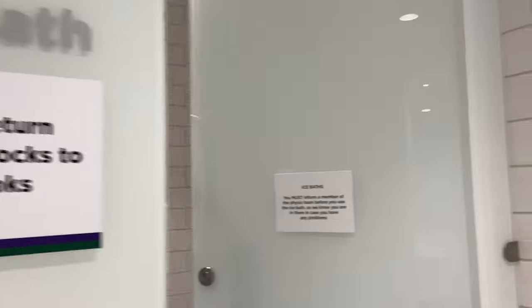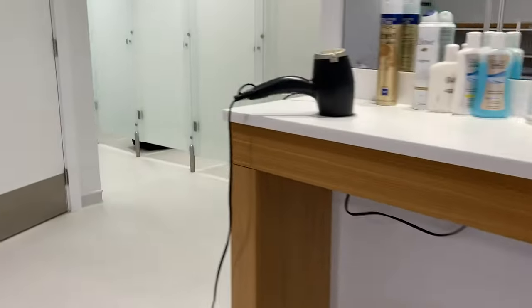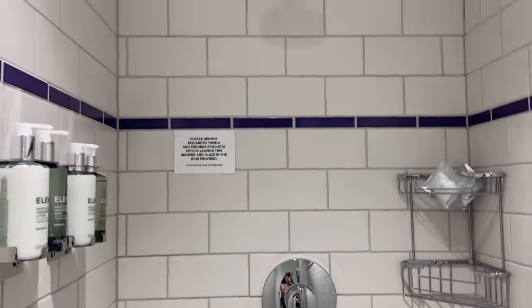Here's an ice bath for after your match. Rows and rows of toilets. They must get very nervous. And then if we go back past all the hair stuff, more toilets, but then we have all of the showers. And what you can't see is that everything has the Wimbledon logo on. The doors, the towels, everything.